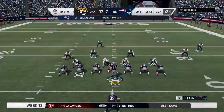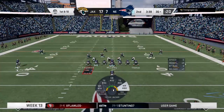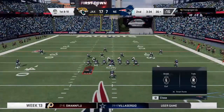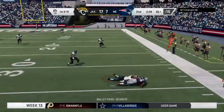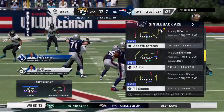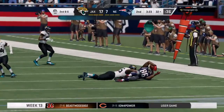So from the 36 now, first and 10. Off play action, McCarthy. It's a short one here, complete to his tight end, and down right around the 32-yard line, 4 yards on the pickup.